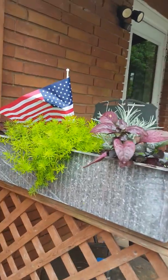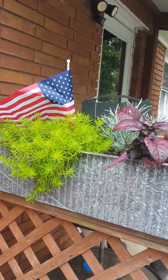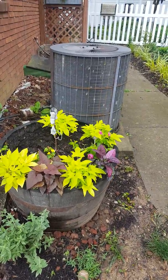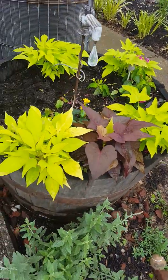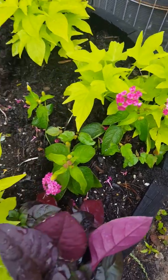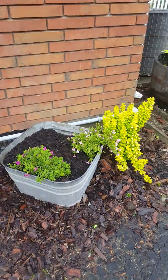A planter here, it gets mostly shade, not too much sun. That's a sweet potato vine, the burgundy, and a lemon coral sedum in the middle. One of our whiskey barrels. I've got to get more annuals to put in it. But right now, mostly some sweet potato vine, green and burgundy, and lantana, that mushroomed out there. Another lantana. A couple of annuals in the wash bin.